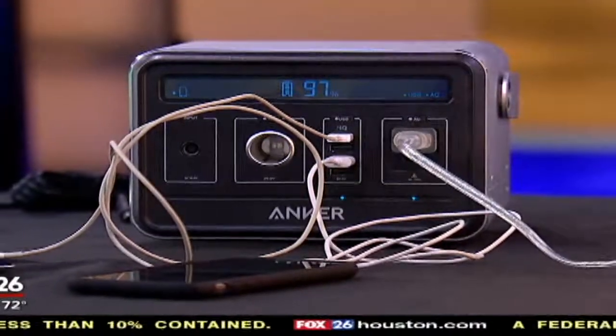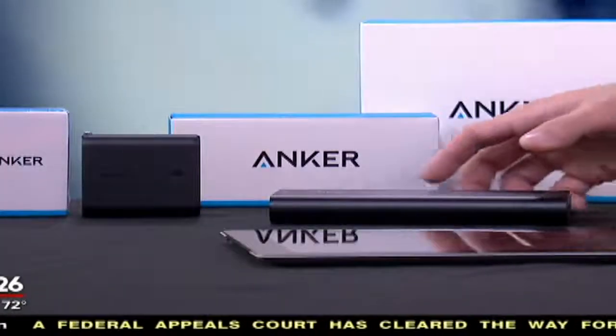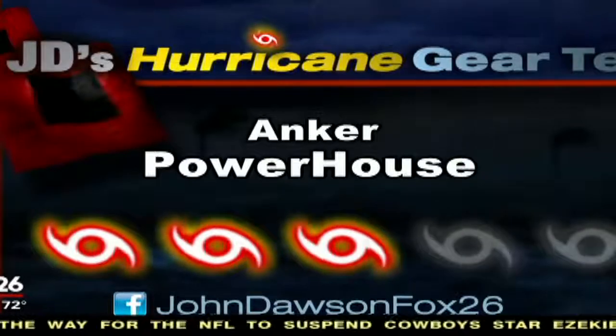But I will say this, if charging your phone is your only need, this is probably a bit much for you. I would suggest perhaps something slightly smaller. I give the PowerHouse a Cat 3 out of a possible 5 on my Hurricane Kit priority scale.